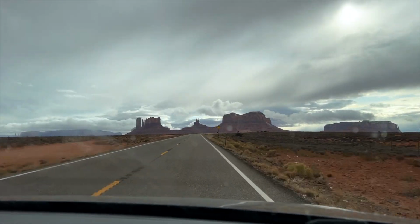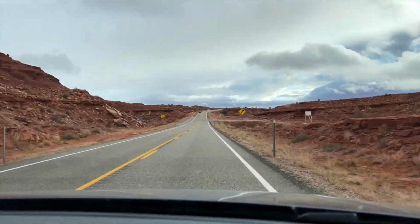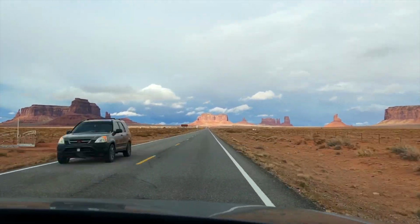We had one more stop for the day, and luckily it was close by. If you have the willpower to stay in the car, it's only a 20-minute drive to Monument Valley Tribal Park, but with frequent pullouts on the side of the road, it took us much longer because we had to stop and enjoy the views along the way.